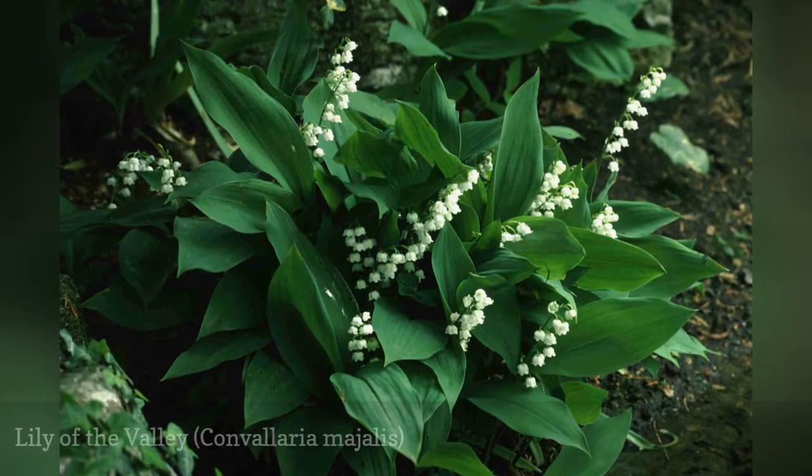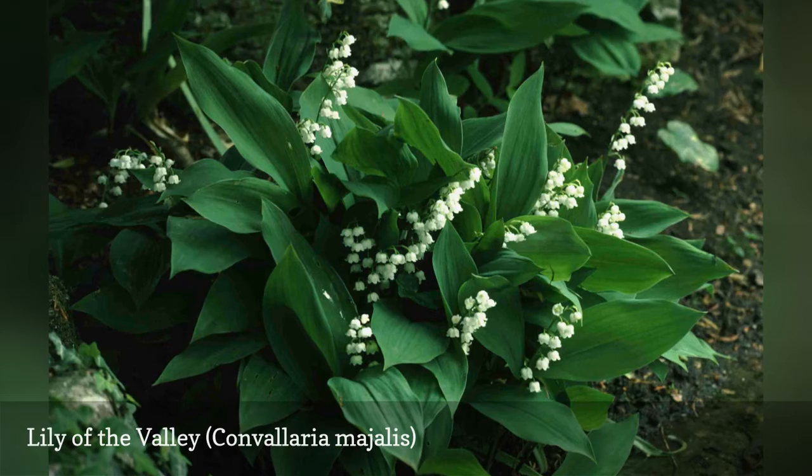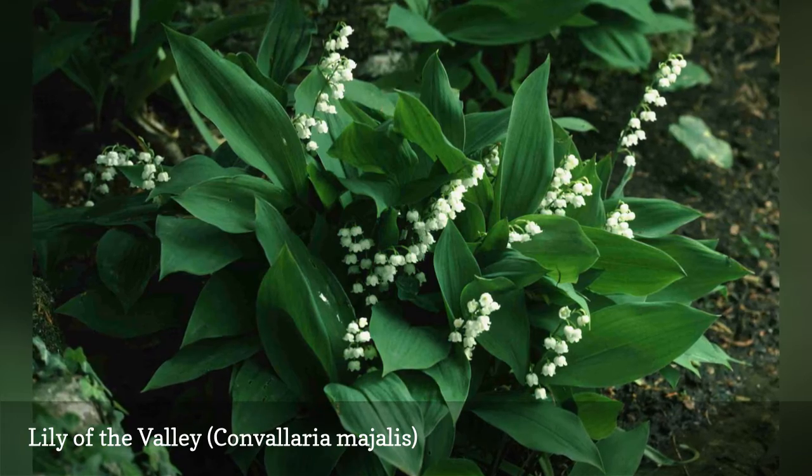Lily of the Valley flowers are popular additions to perfume, with their rich, sweet fragrance. This is a quick-spreading plant, so plant it where you won't mind it traveling, then enjoy the scent throughout your yard.